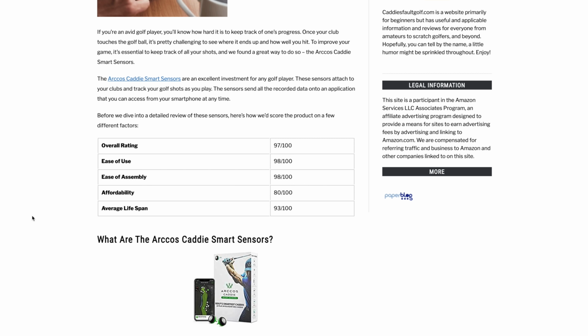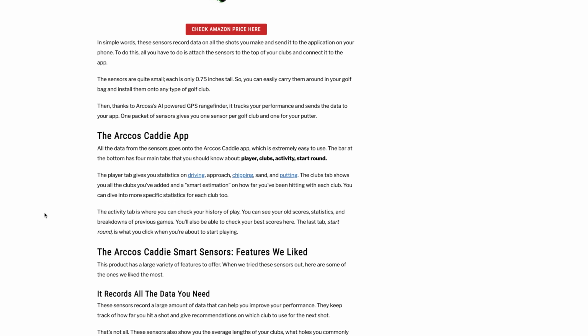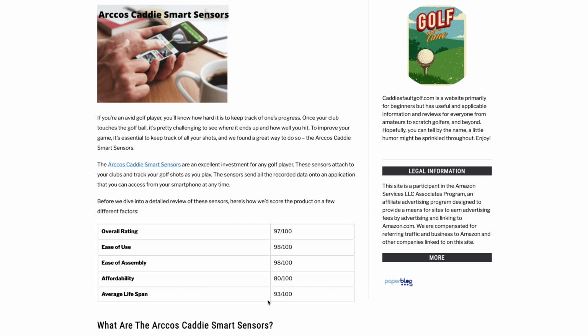I want to jump into this very first article, the most recent one on the site. Scanning through this article, I get very little indication of whether or not the owner of the site or the author of the article has actually ever put a hand on this product. At the very beginning, I get a cool little table that gives me the overall rating. It's a very basic looking table. I think that's okay. I don't have a problem with tables looking fairly basic, as long as the information in them is really good and it's at least sufficiently eye-catching.